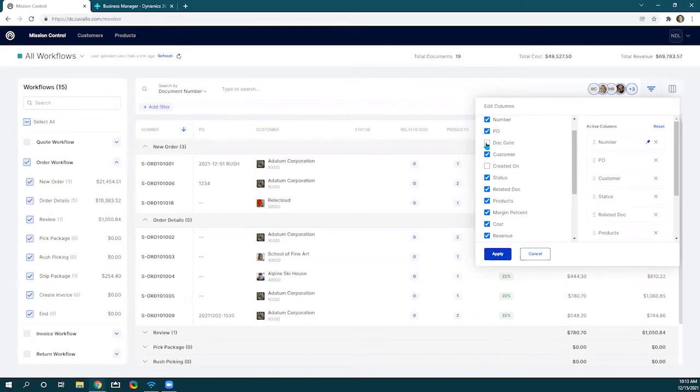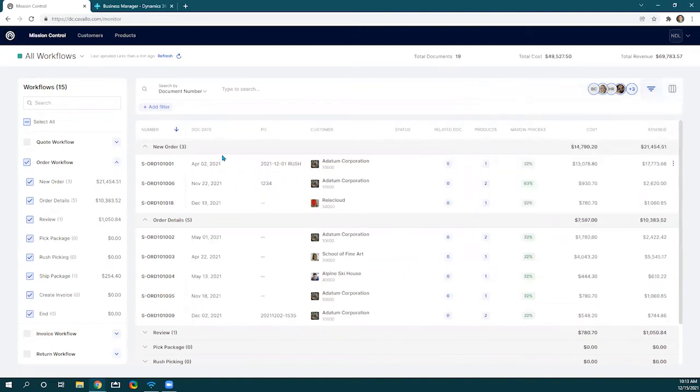In this case, I might be interested in pulling in the document date field as well. And I can also, of course, just by dragging, choose exactly where on the screen that field will appear. And if I click apply, here we can see the document date arranged exactly as I had it next to the order number. So it's just a very straightforward way to see exactly where everything is sitting within my system.